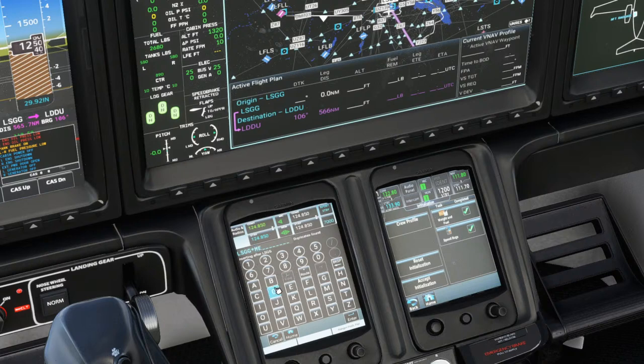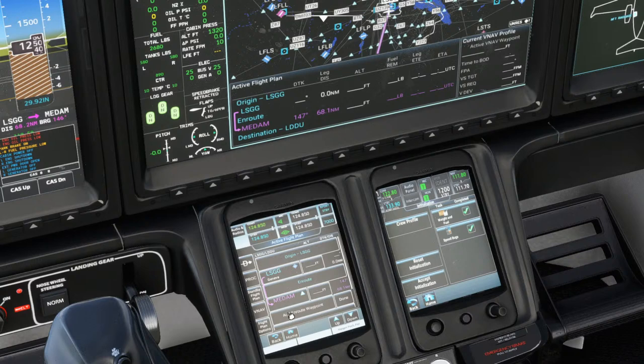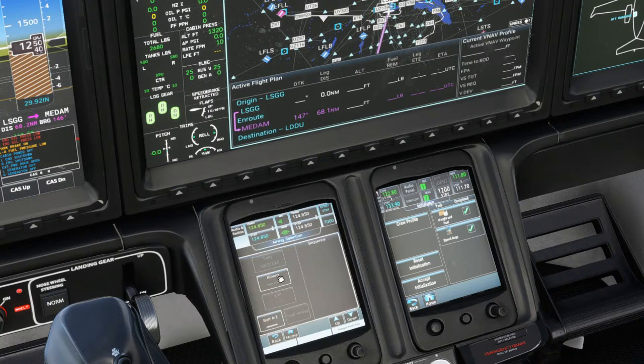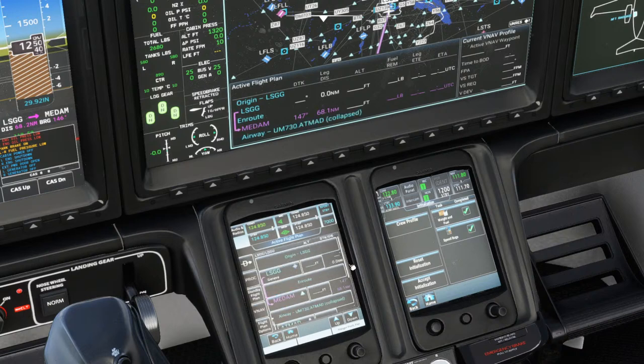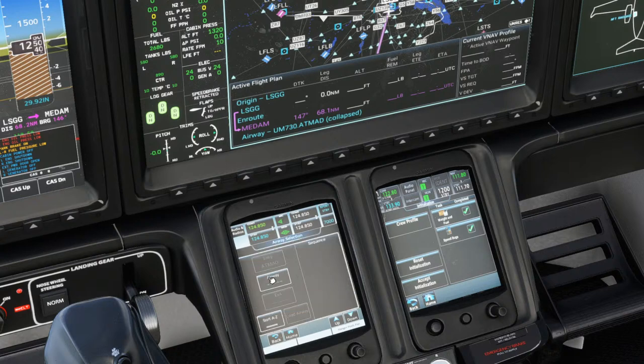LSGG to Madam. Madam in France, obviously. Then Load Airway. We're going to go upper M730 all the way down to ATMAT. That's a different way of loading the airways than, for instance, in 737. But after a while, you will get used to that. And it's basically more complicated than 737, because otherwise you can type in and it's going quicker than this one, but that's the way it is in Garmin, so nothing to complain about.